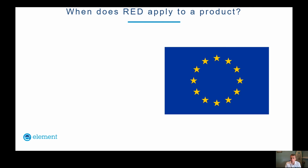When would the RED apply to your equipment then? Well, basically any type of radio equipment entering into the market in the EU. There are some exceptions. So if you look in the RED, there are exempted types of device, such as devices that are only used for military or national security and wouldn't be used in domestic environments, or other types of equipment such as aircraft or maritime radios, which are covered exclusively by those directives.